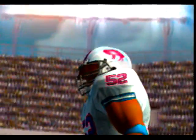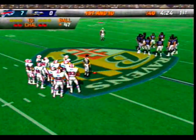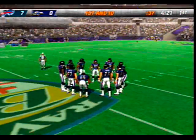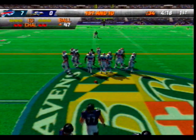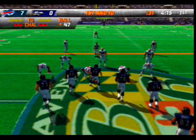Seven-yard line. The Ravens are handling the defense right now. They haven't even had a third down in this drive. First and 10. Ball on the 47-yard line.